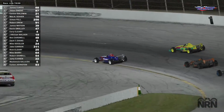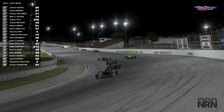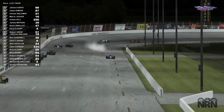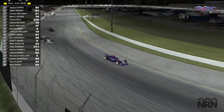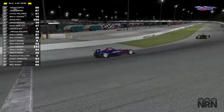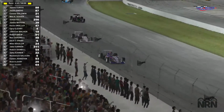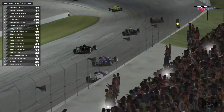This battle between Watson and Drew continues here. Drew just clipping that infield apron. Oh, and he's going to just about lose it. What a save, Robert Drew. Big wreck, turn 2. Oh, and the wreck behind him. Huge wreck down the back straightaway. That was Mike Barry and Rick Cleary.